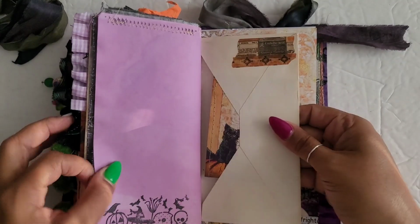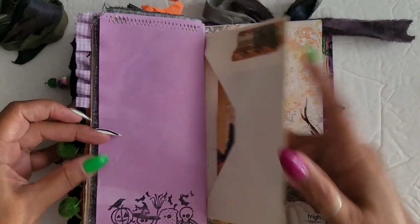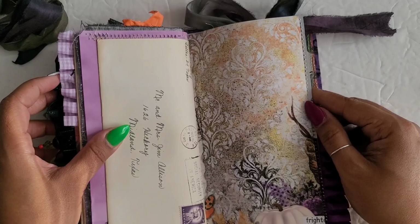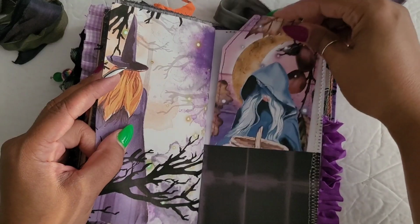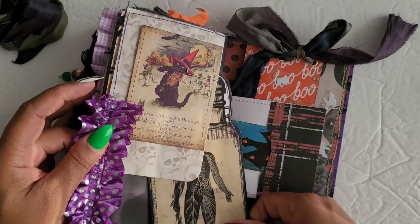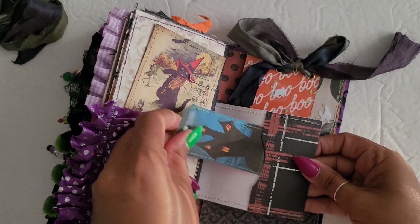Here's the other piece of that vintage envelope, and there's a little tag in there, and I stamped a little trick or treat group down here at the bottom. So this one is from 1960. This one is Crone. You got another big jar in the back, and then you got this little one that's paper clipped on here. One more little tag down here.